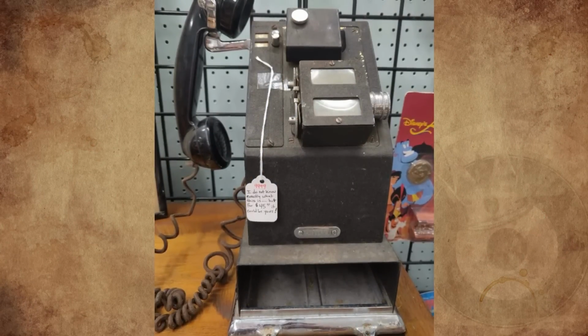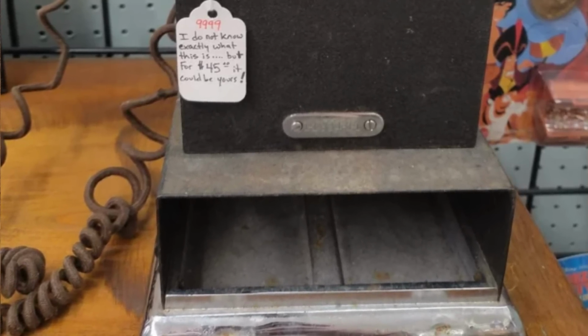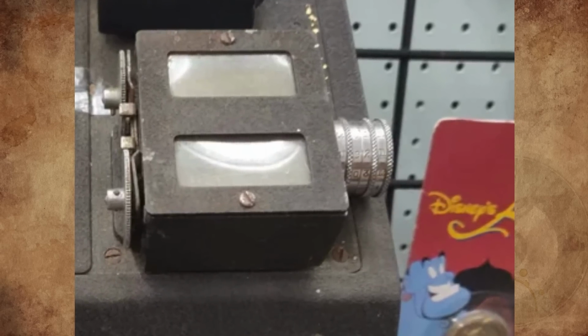I found this at an antique store. I tried to search the numbers and letters on the front and could not find anything. It seems to be antique, but with digital screens. The knobs on the side seem to have 4 rows of adjustable numbers.